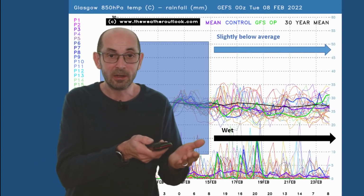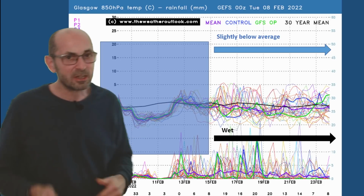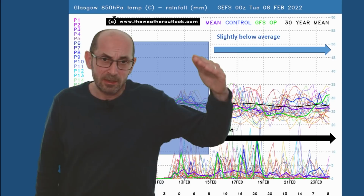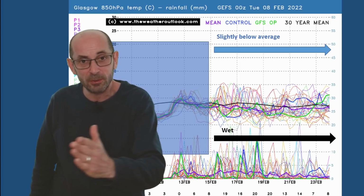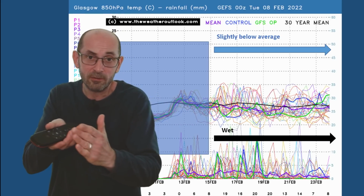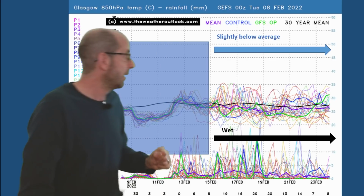Going up to Glasgow, the upper air temperature profile across the top there is slightly below the average. It's colder relative to the average than the comparable one for London. Probably because incursions of polar maritime air will be brushing across the UK from time to time through the second week, and they'll really just be affecting the northern half of the country. In the south, it's more likely to be staying under a milder air mass, as is often the case.